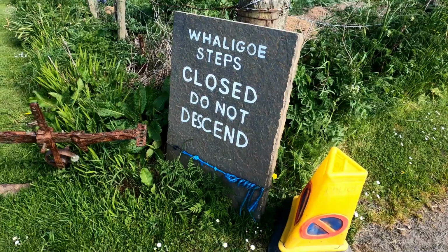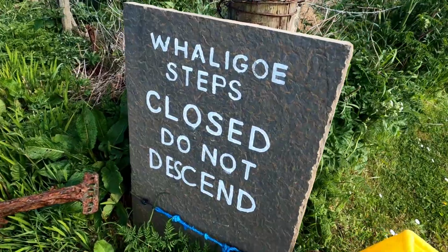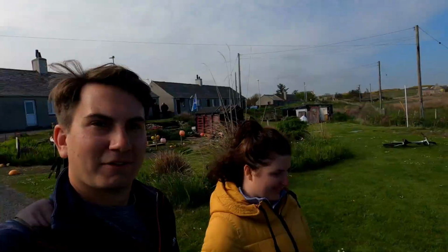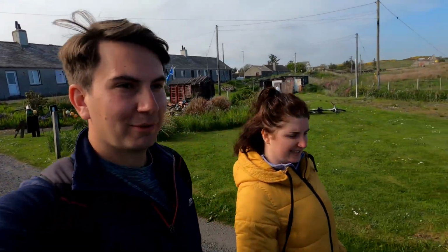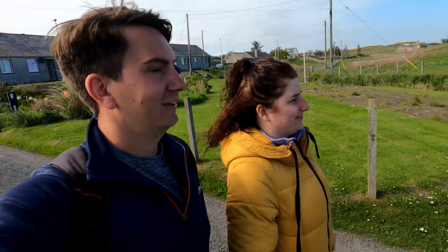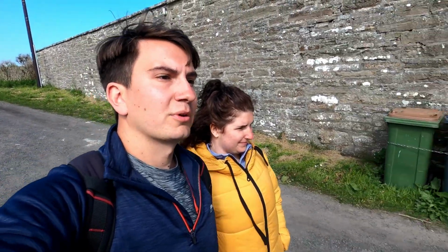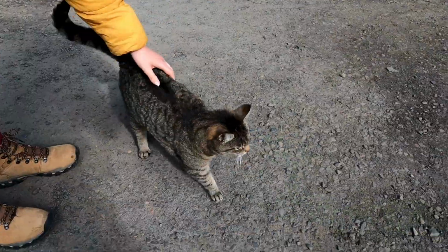Now we're going to head to Whaligoe Steps. Unfortunately, when we arrived at Whaligoe Steps, we were greeted by a sign saying it was closed. Right, so disappointment time. We've arrived and it says do not descend, it's closed. Just spoke to someone else who is also here and they said that it's closed for maintenance or something like that. They said you can still view it from a distance, but you can't walk down the steps. So we're going to go have a look anyway.